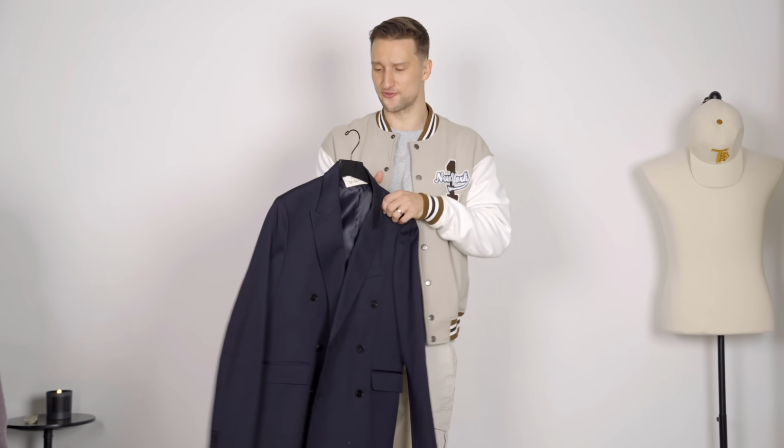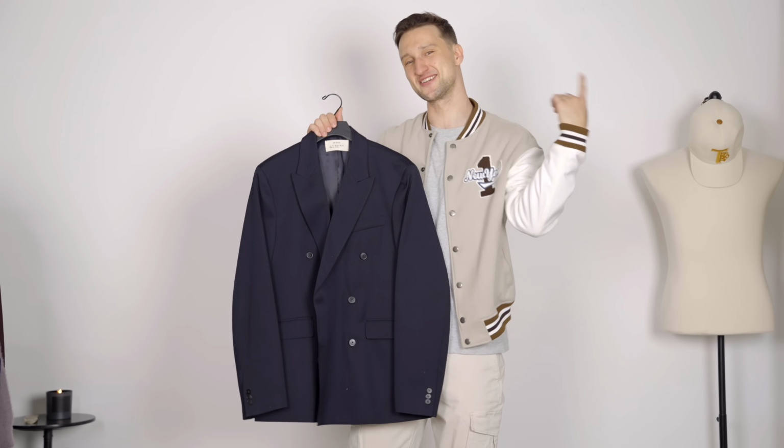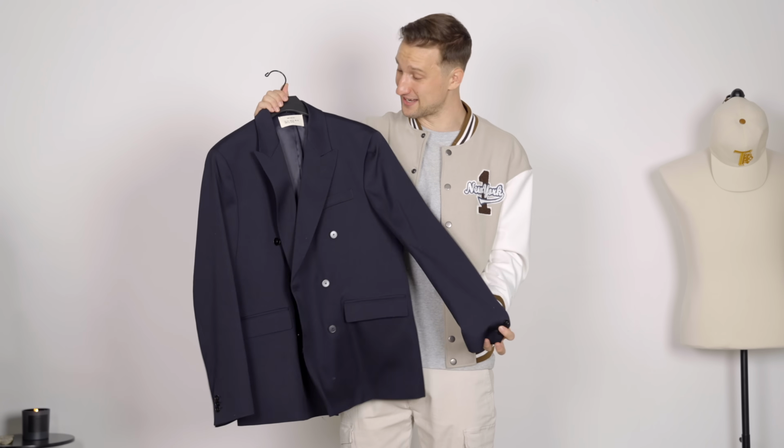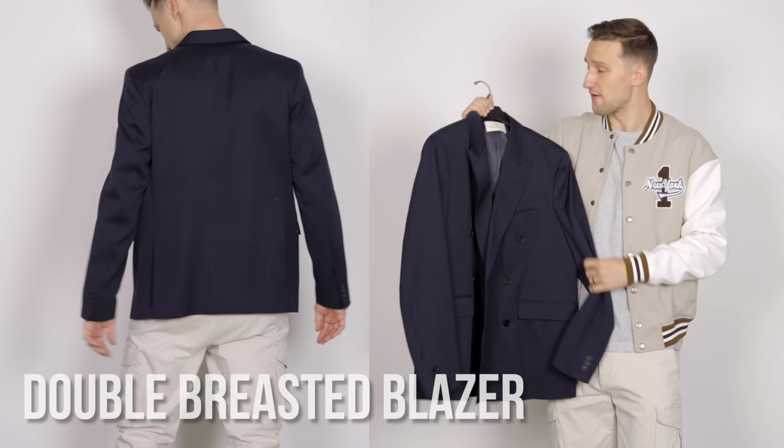And then I got one suit for you, except I forgot to order the pants. I thought I clicked add to cart and it was the whole suit. It was just the blazer, but a really nice blazer. Double-breasted, peak lapel, on the relaxed side. This is a size 40.